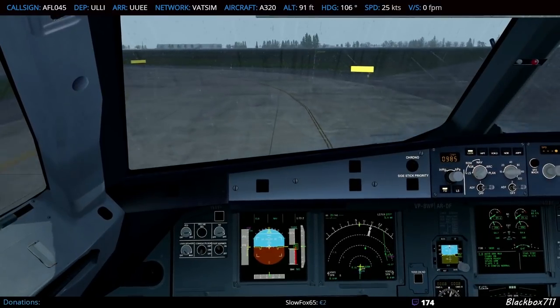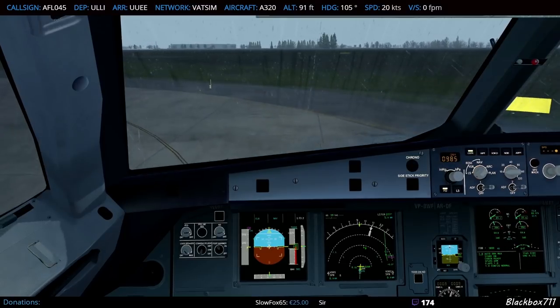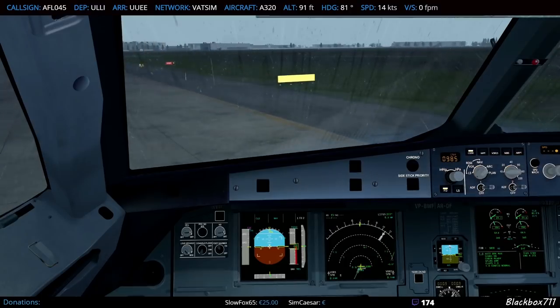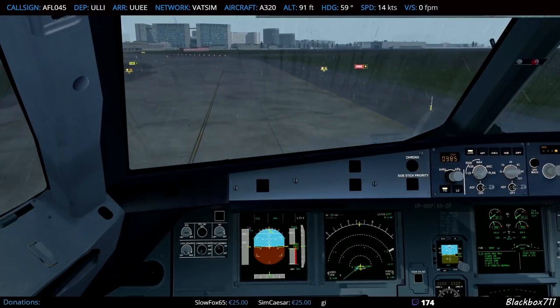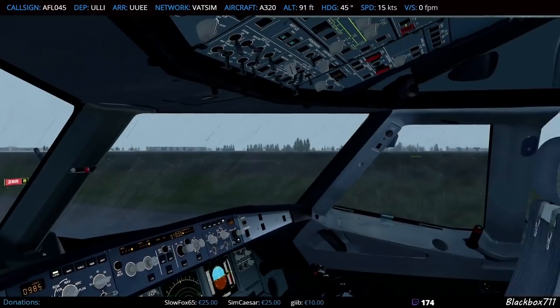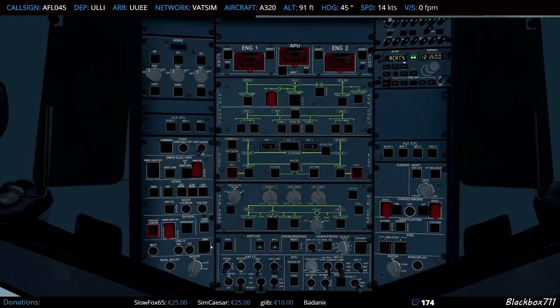Regarding our de-icing, we have plenty of holdover time remaining, so no issues there at all. So that's all fine, conditions unchanged. So here's 26 right. Let's stop here real quickly.